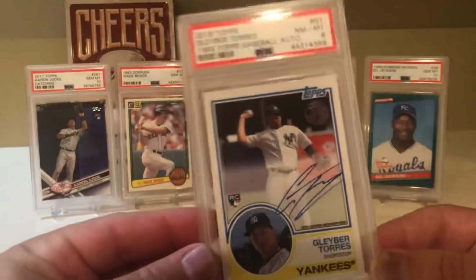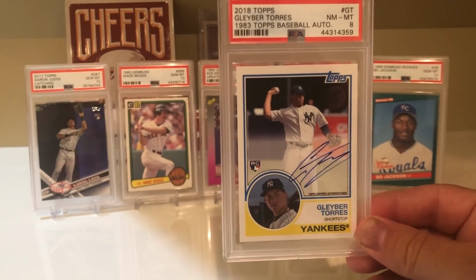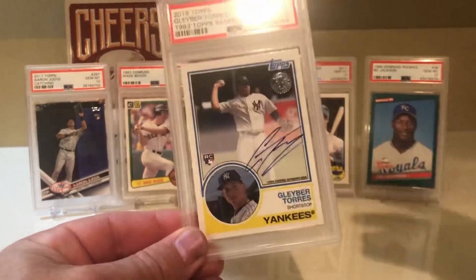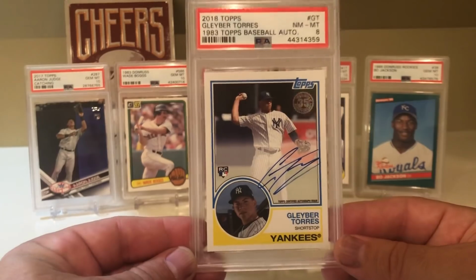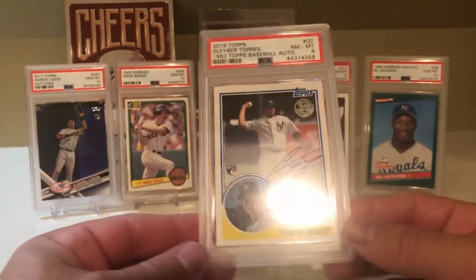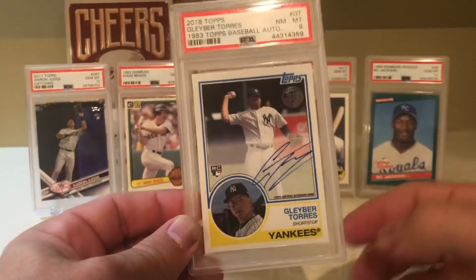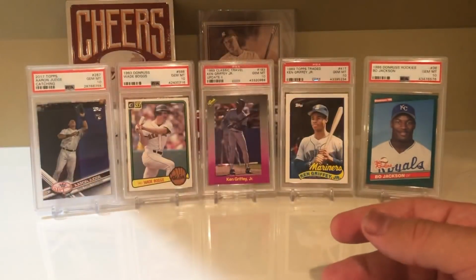Unfortunately, this came back as a PSA 8. I remember I pulled this on a Royal Caribbean cruise ship, and didn't really have anything available, like a nice penny sleeve and top loader to put it in, so I kind of just tried to protect it the best I could. But it's a little off center. I think it might have come out this way. Tried to keep it as nice as I could. The auto's a little streaky. So, a little disappointed in the PSA 8.